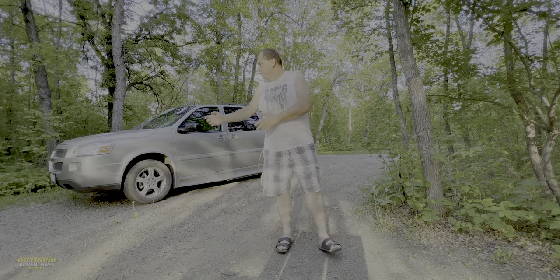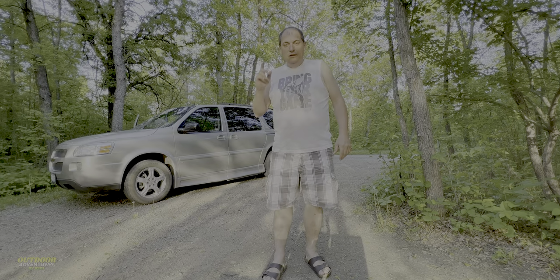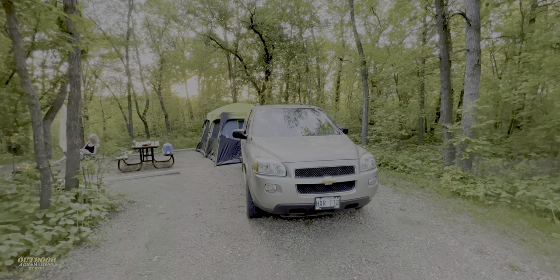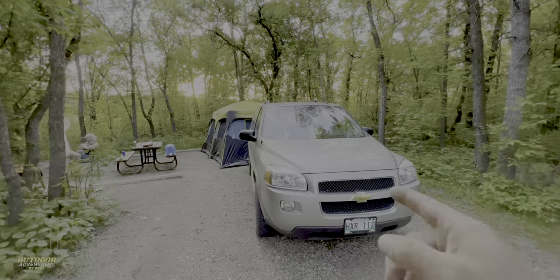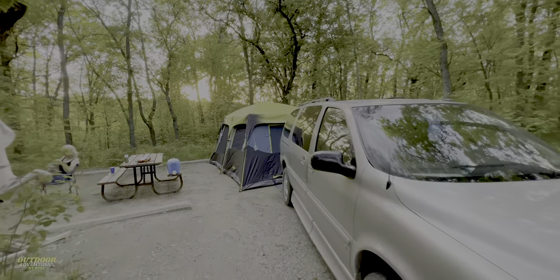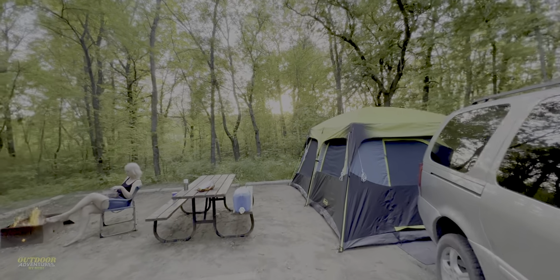We have just made it, and you guys just saw our new van that we just recently got. Guess what? We're camping, guys. As you guys can see, here we are. This is our new car that we just got, and we finally went camping, guys. So it is finally time to show you guys around a little bit and make a video.